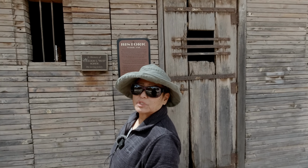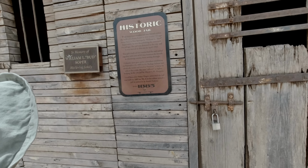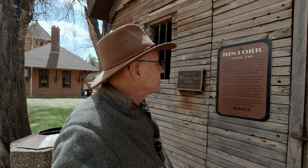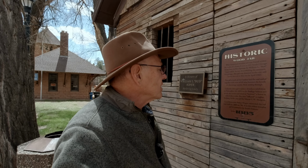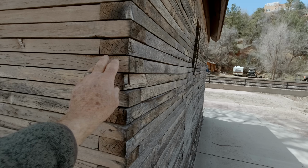Seems like Calamity Jane was here too. Really? Did she stay in this jail? Calamity Jane did stay in this jail. It says right here, Calamity Jane gave quite a drunken exhibition on November 10th, 1895 in the Bodega Saloon just down the street and tried to borrow a horse to take it for a ride. She was offered a night's lodging in the city jail by Mayor C.W. Hargens. Calamity Jane did stay in this jail. As you can see, this jail was constructed out of 2x4s laid flat.